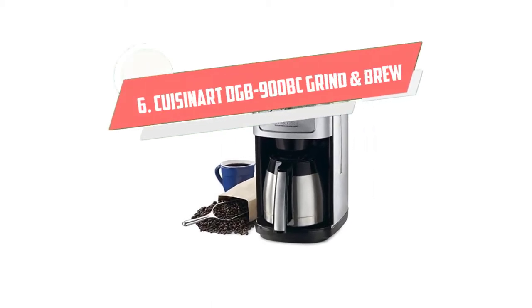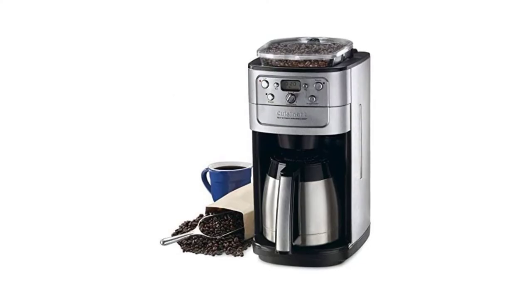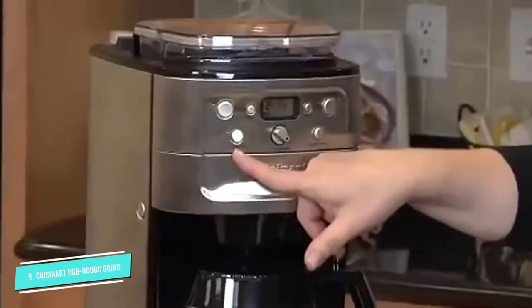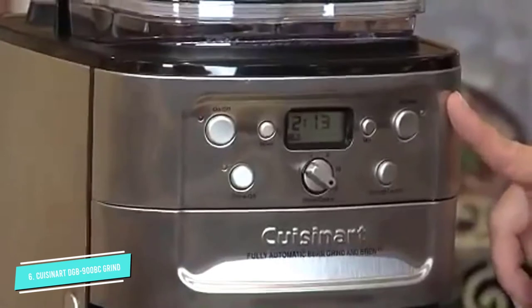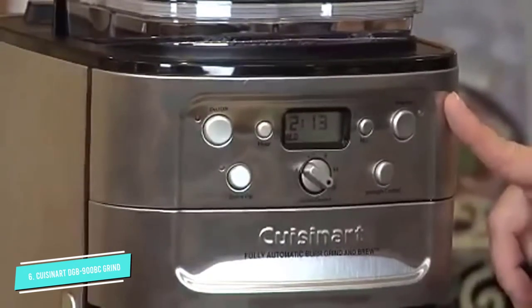Number 6, Cuisinart DGB900BC. Enjoy the convenience of waking to freshly ground and brewed coffee with a fully programmable combination of a coffee maker with grinder in one machine. This coffee maker and grinder allows you to either use whole coffee beans or use your favorite pre-ground coffee blends to suit your tastes. Brew up to 12 cups with little effort.